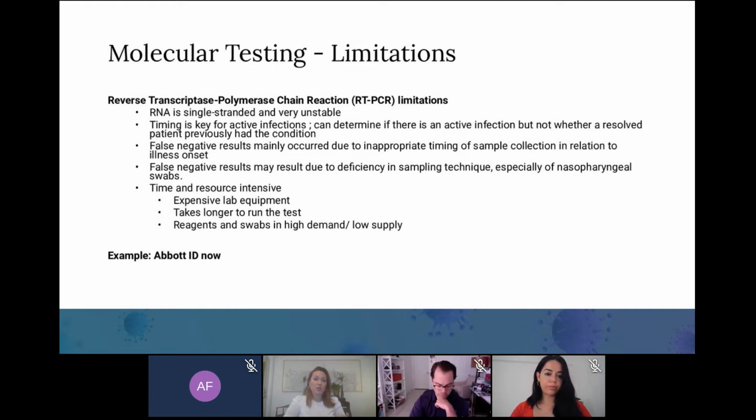They've also been seen, obviously, due to a lot of deficiencies in the sampling technique, especially when using nasopharyngeal swabs. So the technique in jamming a swab up someone's nose seems to be quite key. It's actually thought that as many as 25% of nasal swab tests are likely false negatives, which may be caused by improper collection, also improper handling or the storage of the sample on the way to the lab. Oftentimes, false positives or negatives can actually occur when there's too much time elapsed between collection and testing. And also it can be down to lab error, which can happen. RT-PCR is also time and resource intensive, and it requires expensive and really highly complex lab equipment. And it typically takes anywhere from 45 minutes up to 4 days, depending on how busy a lab is.